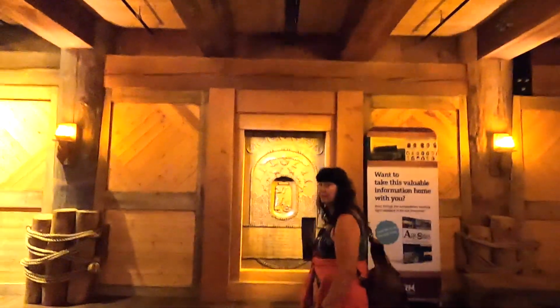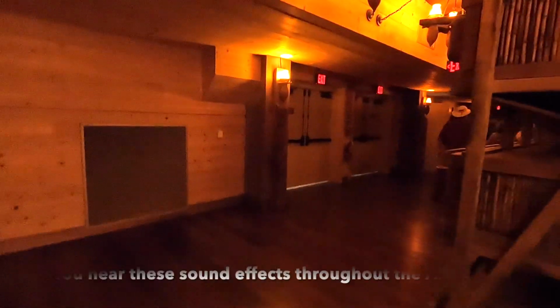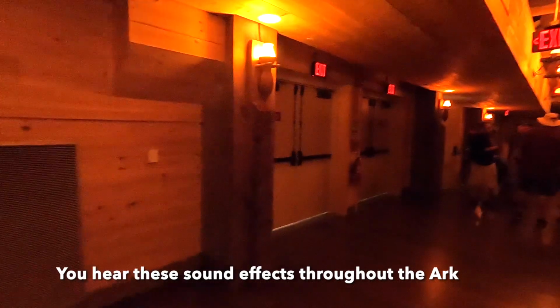Now we are actually inside the Ark. Not quite sure how authentic it really is. I don't think they had electricity in Noah's time.